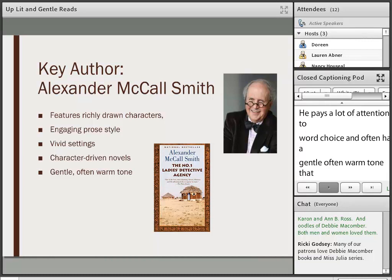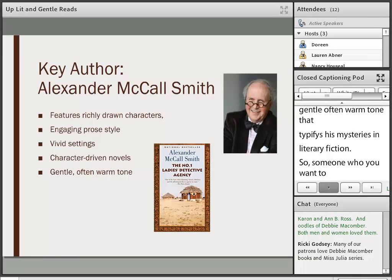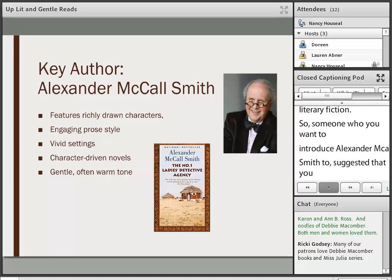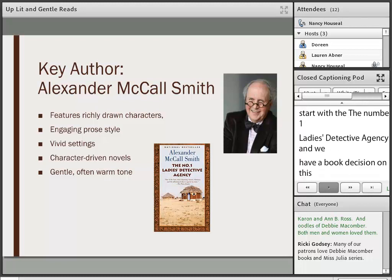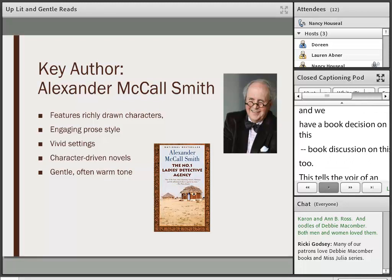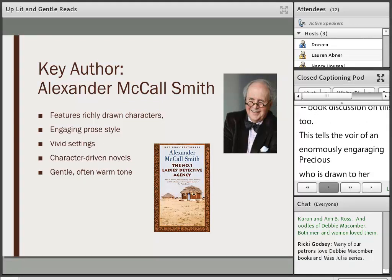mysteries and literary fiction. So for someone you want to introduce Alexander McCall Smith to, it's suggested that you start with The No. 1 Ladies' Detective Agency, and it bears repeating that we have a book discussion kit on this title too. The first novel in his No. 1 Ladies' Detective Agency series tells the story of the cunning and enormously engaging Precious Ramotswe, who is drawn to her profession to help people with problems in their lives.